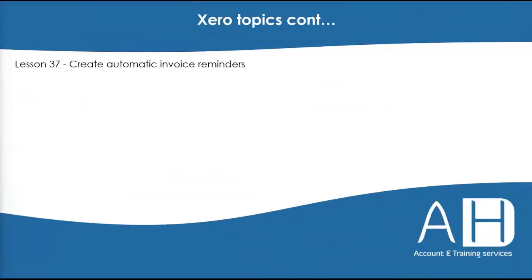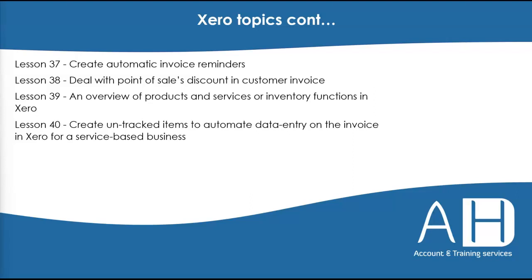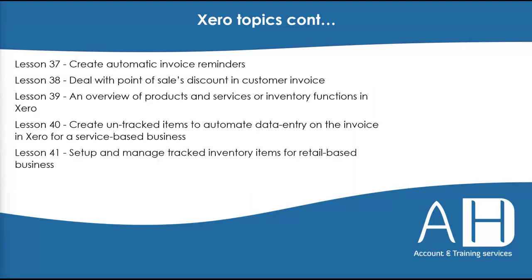Lesson 37, create automatic invoice reminders. Lesson 38, deal with point of sales discount in customer invoice. Lesson 39, an overview of products and services or inventory functions in Xero. Lesson 40, create tracked items to automate data entry on the invoice in Xero for a service-based business.